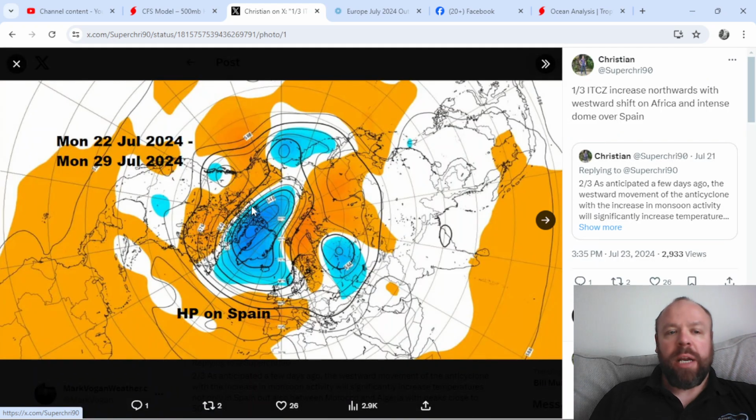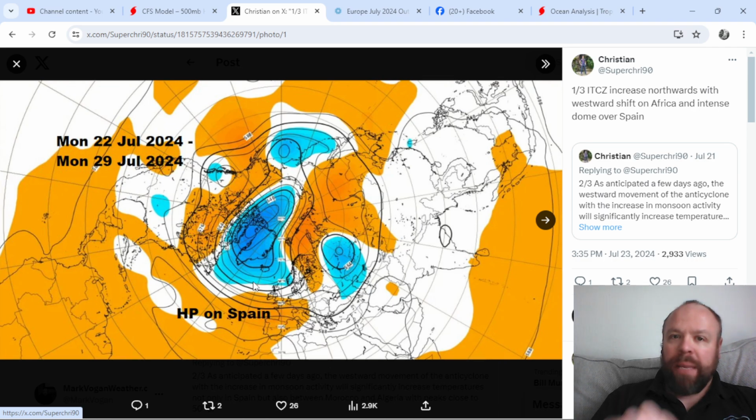This is an interesting one here by Christian off Twitter. He's based in Europe, and this is a 3-part tweet talking about the intertropical convergence zone increasing northwards with the westward shift on Africa and an intense heat dome over Spain. So you can see here that we've got the high pressure on Spain. We've got the deep negative here over the North Atlantic and Greenland. So we've had that little bit of a shift south, a weakening of that mean ridge of high pressure.